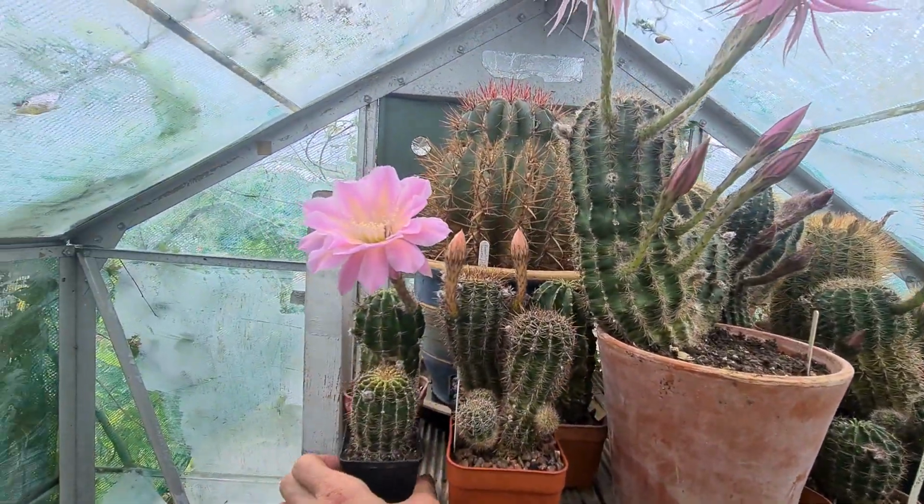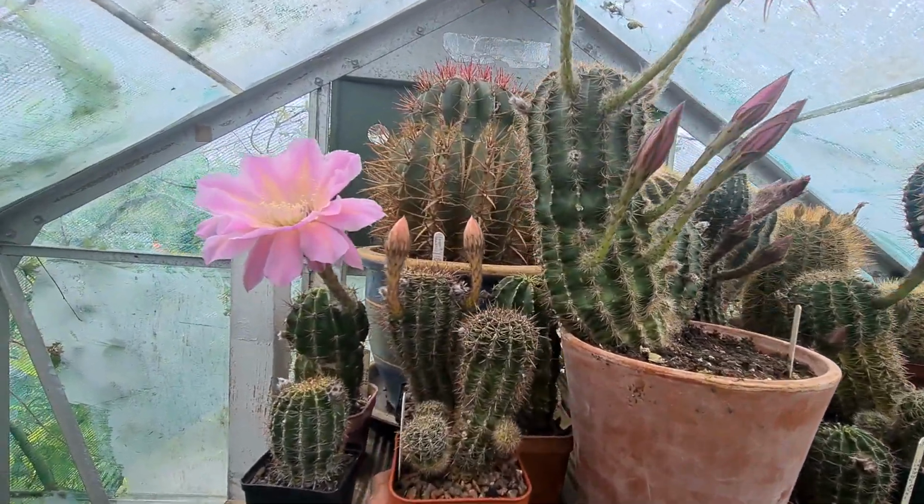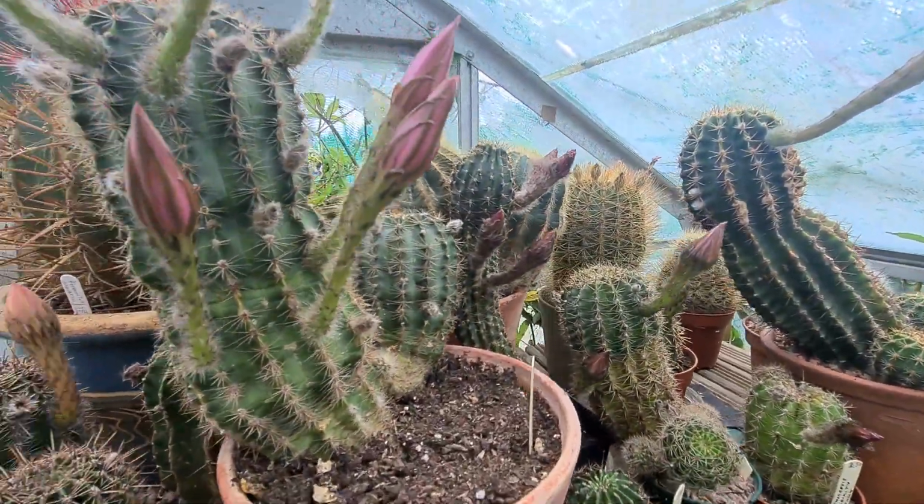And we've got another one here. Sadly, I don't know what it is. The label's gone. That's Gin and Lemon again. And we've got Lochinva at the back with a bud, but it's a bit small.